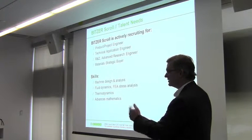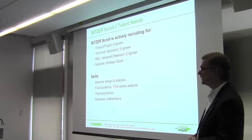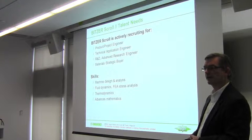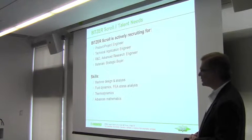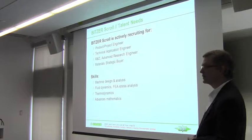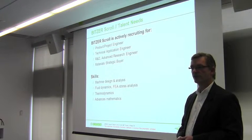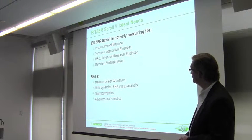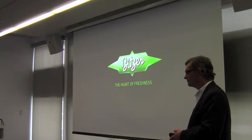And as far as talent needs, which was the last thing you asked about, we actually have a couple of openings for a skilled project engineer. We're looking for a high-level research kind of person right now. And on the operations side, a strategic buyer. Some of the skills that we look for are machine design, advanced thermodynamics, heat transfer, stress analysis, things like that. So that's hopefully what you wanted to hear.